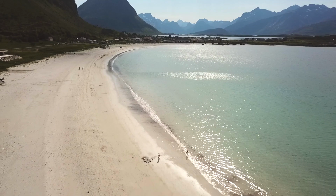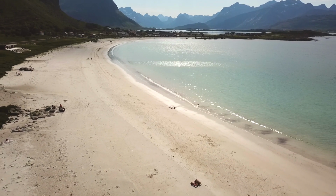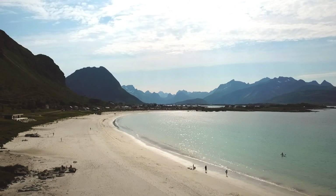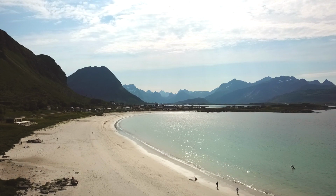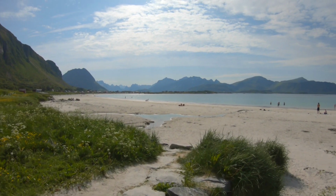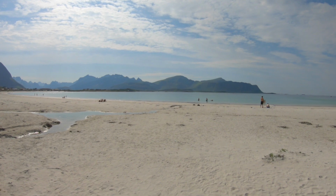A kilometer long white pristine sandy beach with azure blue water that'll make you doubt you're still in the Arctic. You likely think that you've traveled through a portal and ended up in the Caribbean instead. Well, I decided to make a quick walk down to the water and feel the temperature for myself. And there was no doubt I was still in the Arctic. The water was freezing.